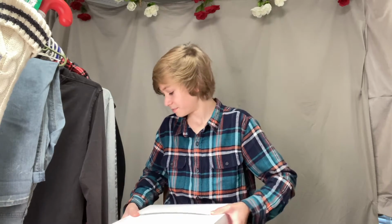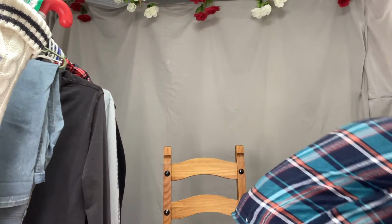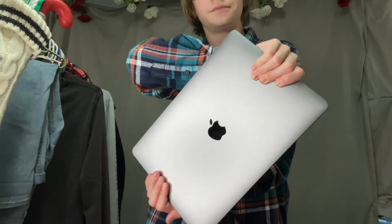There's nothing in the box, so I don't know why I'm opening it. Honestly, I shouldn't open it. It's not in the box right now. It's actually to the side. So the adapter for it has not arrived yet, but it should arrive in a few days. And I still need a case for it so I don't drop it or anything. So I still need a case for it to buy, but I got a MacBook Air. Very exciting.